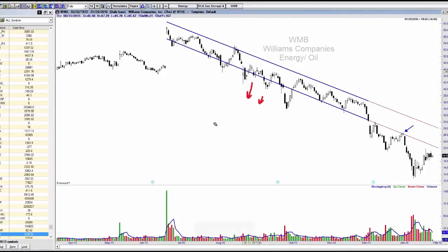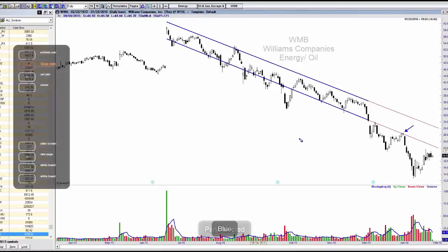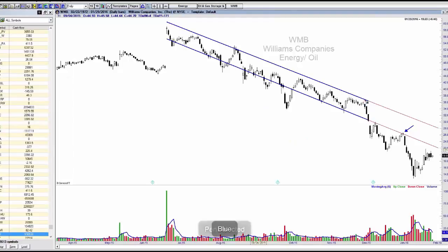Actually, let me just turn to my eraser. There we go. Let's get that off the screen. Okay. So we saw this doji right here. And then we saw the stock start to sell off. And then boom, we caught that big bearish sell off. And then I took the money and ran.